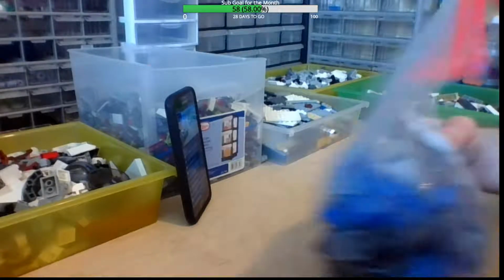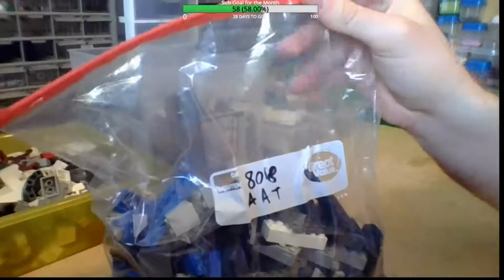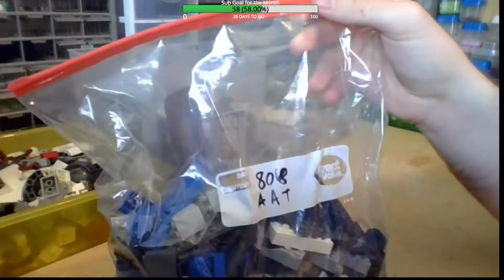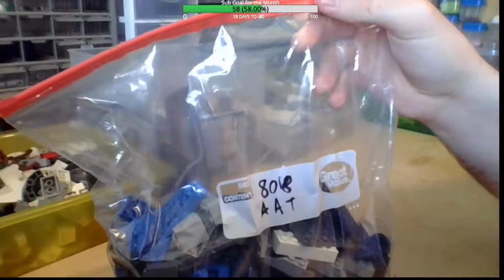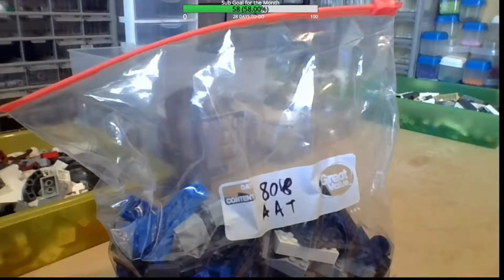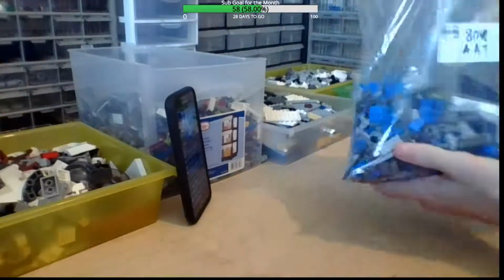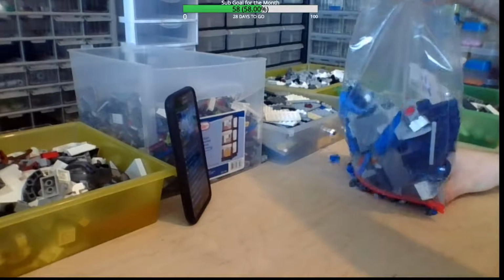This is the 2009 AAT from the Clone Wars wave of sets. The best AAT that LEGO has ever produced for a set, in my opinion. It's the biggest one, and it's the one that honestly looks the closest to minifigure scale. But it's time to part it out.